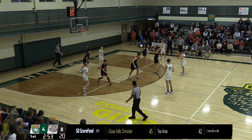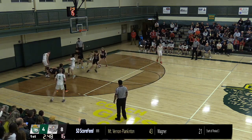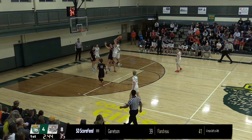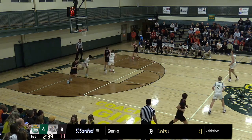Hill City on the flex screen there. Almost had it. Looks like Jorgensen's going to turn the ball over on the dribble drive there, but then Steckman, good defense there, right back to Jorgensen. Jorgensen's going to get blocked. Good defense there on the play by Peterson.